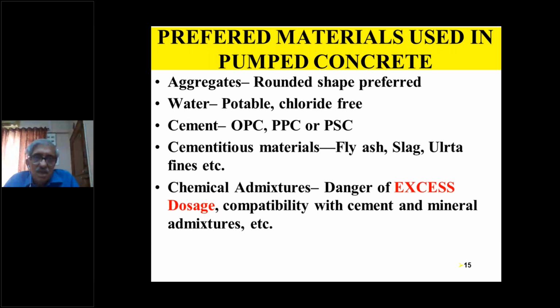Now just a few lines on materials. If you are using rounded shape aggregate, it is preferred. In India, generally we use crushed aggregate. Crushed aggregate has an abrasive effect on the pipeline of the pump, on the hopper of the pump, on the transit mixers, the drum of the transit mixer, as compared to the rounded shape.